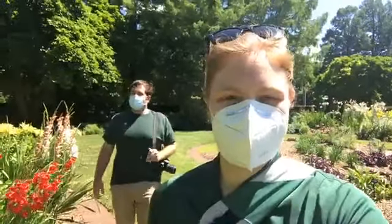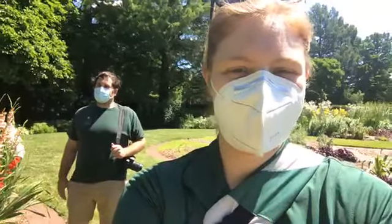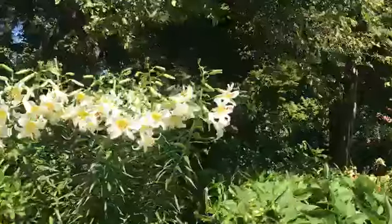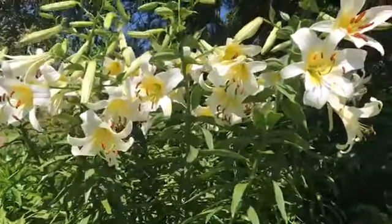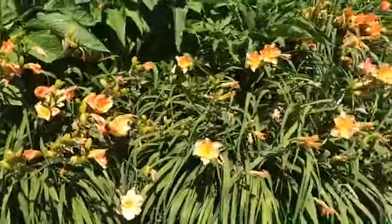We're here this morning at the Missouri Botanical Garden to show you what is in bloom this week. And right now we're in the bulb garden, and you can see there is quite a bit in bloom here. We'll start with these. And these are really tall, probably at least 6 feet, I would say. There's more all along here.